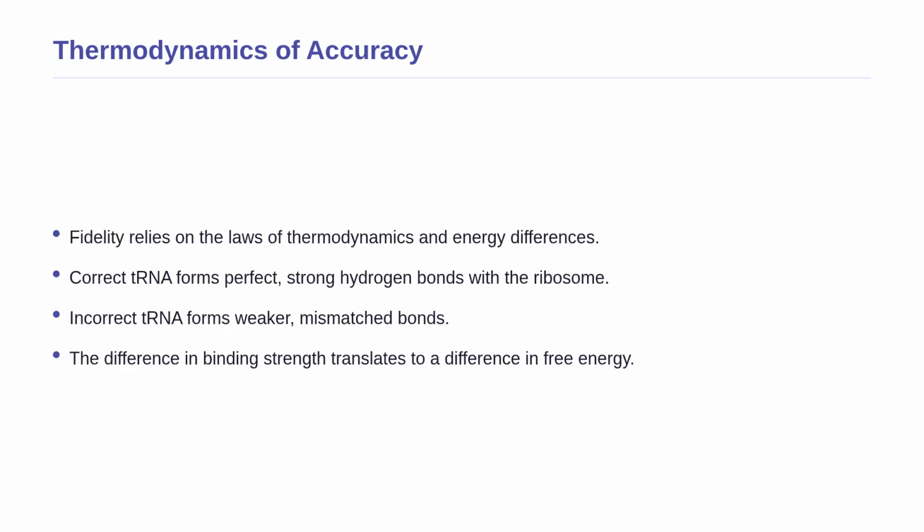Having seen the mathematical probability of success, we must now ask how the cell physically achieves this incredibly low error rate. The answer lies in the laws of thermodynamics and energy differences. When the correct transfer RNA binds to the ribosome, it forms perfect hydrogen bonds. In contrast, an incorrect transfer RNA forms weaker, mismatched bonds. This difference in binding strength translates directly to a difference in free energy, which dictates how easily the cell can discriminate between the right and wrong molecules. Thermodynamic proofreading is the fundamental physical mechanism that makes life possible at a molecular level.